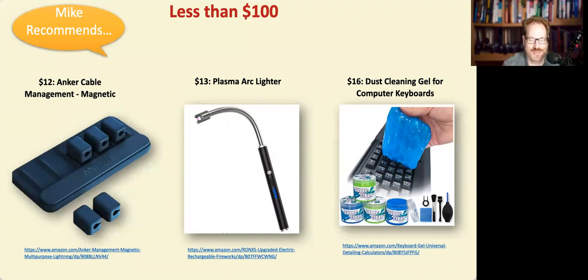The next item on my list is something that really originated in the auto detailing world. It's important to be able to remove dust from tight spaces, as you can imagine when you're detailing cars. You can imagine like the center console of your car, or maybe the space around your gauge cluster.